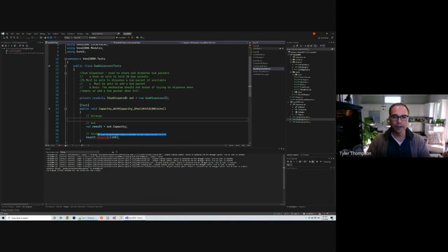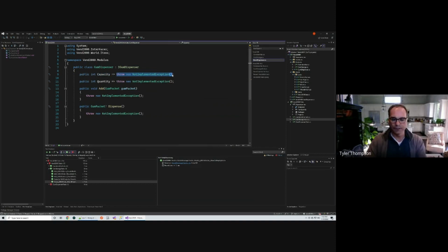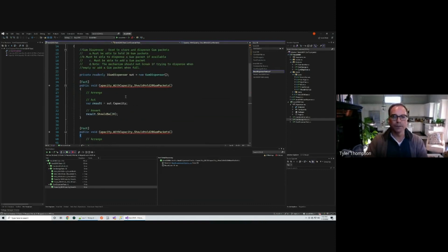So great. There's not going to be a huge amount of new things here, but let's go ahead. It must be able to hold 20 gum packets. So let's do that same thing with capacity. Should hold 20 gum packets. And capacity needs to be added, so I'm going to add that. Should be 20. And we're going to run it. It's not going to work for us. I'm going to go into it and say 20 and run it again. All right, great.